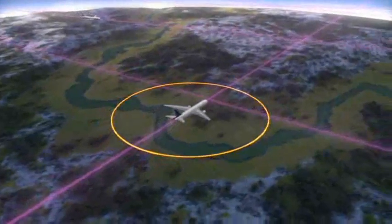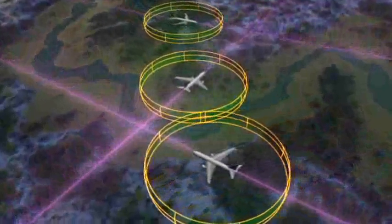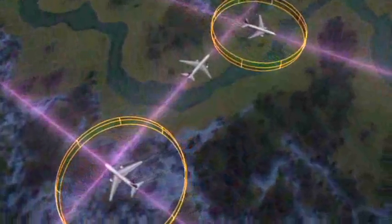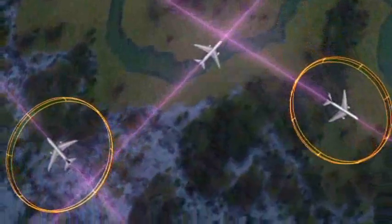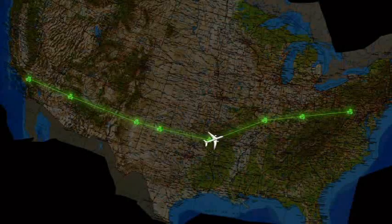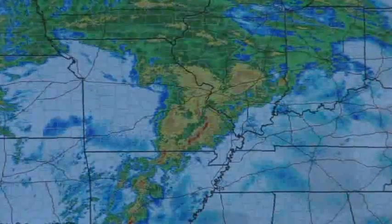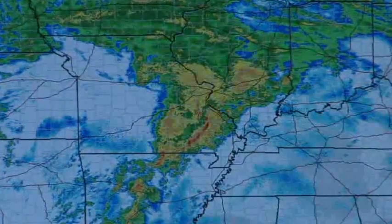At 35,000 feet, GPS-enabled RNAV, RNP, and ADS-B allow planes to fly closer together without any loss of safety, which increases airspace capacity. Meanwhile, aircraft fly more direct paths that account for wind, destination, traffic, and weather. Weather, which now accounts for 70% of delays, becomes less of a problem.